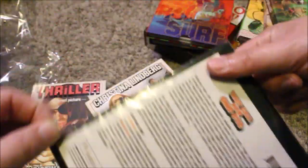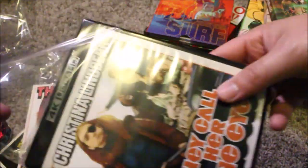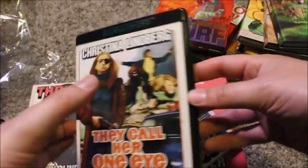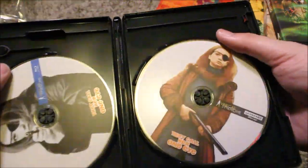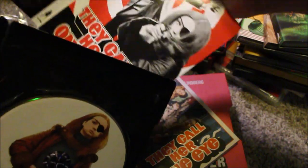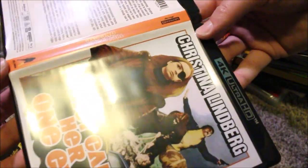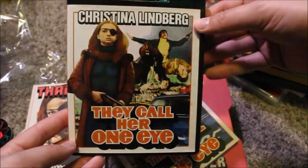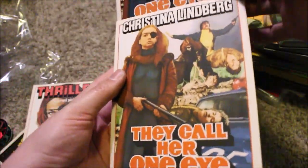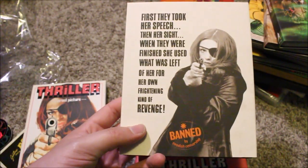Now there are several cuts of the film in here. And yes, if you missed the box set, you did miss out on this edition. You got the Blu-ray as well, and the 4K, just like the other one. The inner slip is actually pretty cool, but I'd rather keep them matching myself. That is They Call Her One Eye. Banned by Swedish censorship.